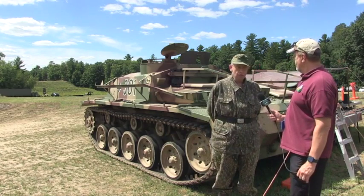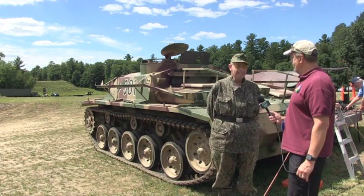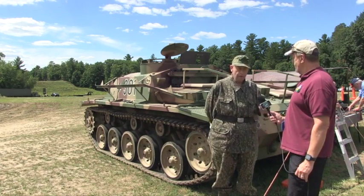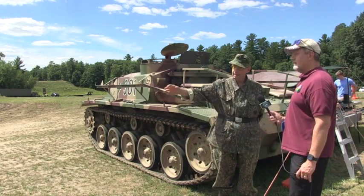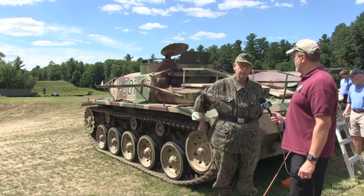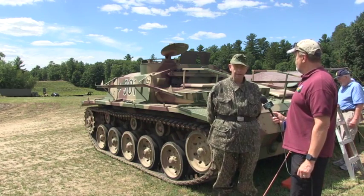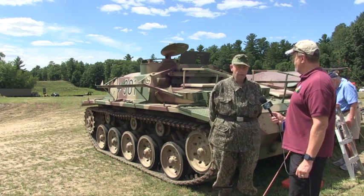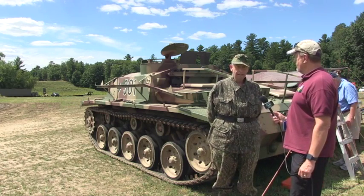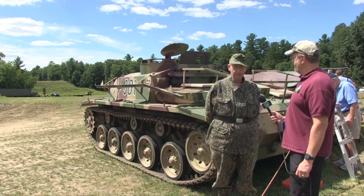This is a StuG, or Sturmgeschütz, Model 3G. It's an anti-tank platform built on the Mark III Panzer. This is not an original, as is the Hetzer next to us. This was built in England a couple years ago off of a British armored personnel carrier hull and diesel Rolls-Royce engine, but a post-war Czechoslovakian top. And so we had this shipped over last year.